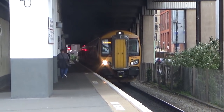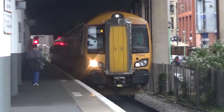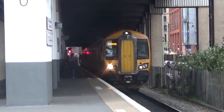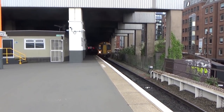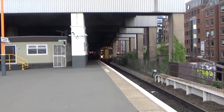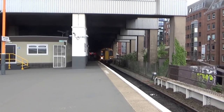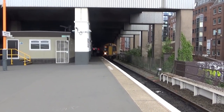This is the 11:53 West Midlands Railway service to Stourbridge Junction from Stratford-upon-Avon. We'll see this one leave in a minute. Okay, departing now is 172345, that's the 11:53 West Midlands Railway service to Stourbridge Junction from Stratford-upon-Avon.